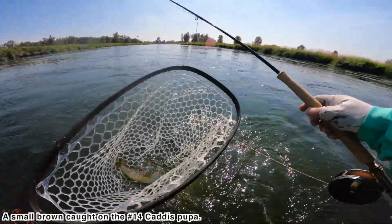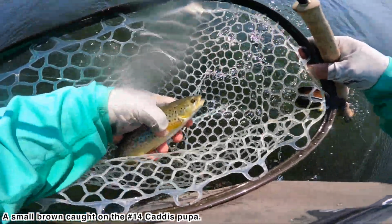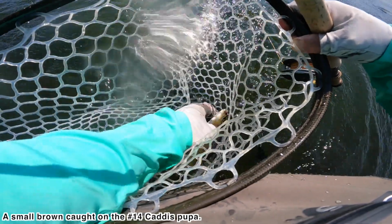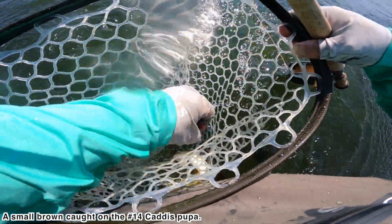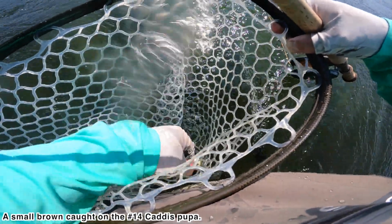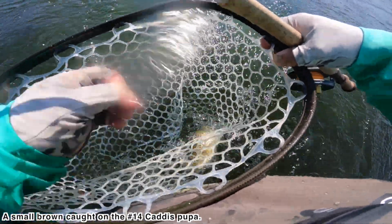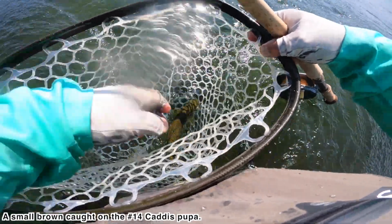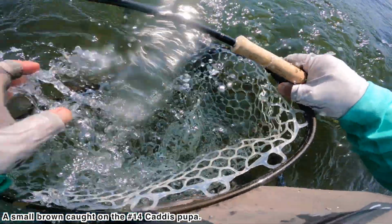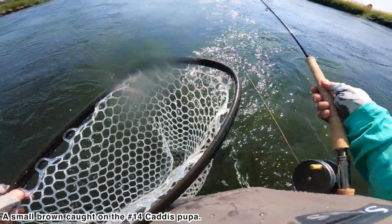There you go. Little brown trout. Okay, I let you go. Hey, thank you. All right.